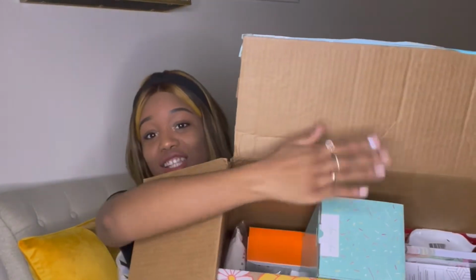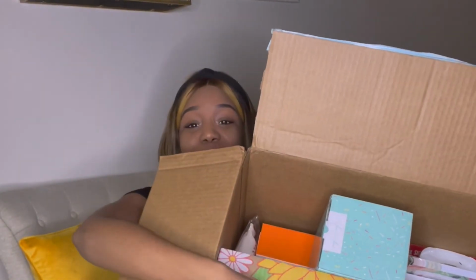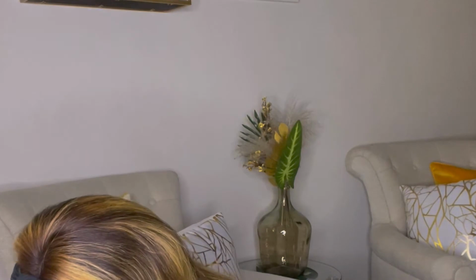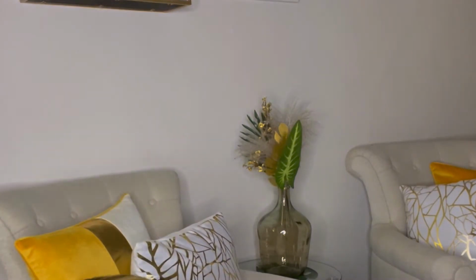Right, I got my whole thing there, and I just tried to show you guys. So, if you guys can see, I got stuff on the side, and then I also got the big FabFitFun box right here. So, wish me luck when I try to indulge in this. So I'm gonna take out the FabFitFun, and then we're gonna open everything up. So this is the FabFitFun for spring.